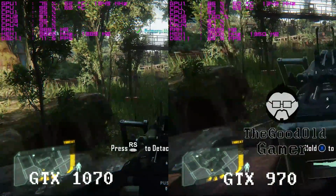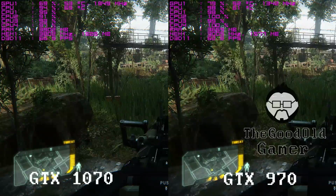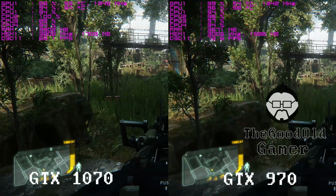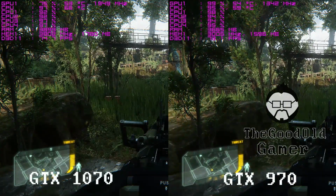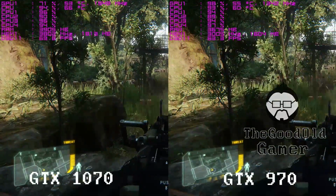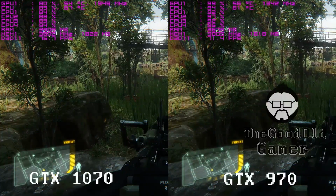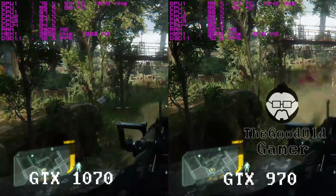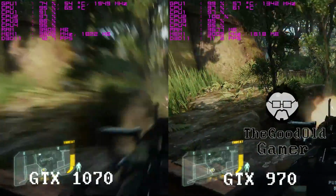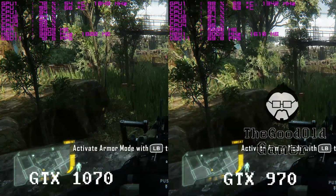Okay, starting off, I'm going to throw out the biggest and most glaring example that just struck me while I was doing all these benchmarks. Here, I'm going to throw up some Crysis 3 footage right now. As you can see, the GTX 970 is on the right and the GTX 1070 is on the left. You can see the GPU utilization up at the top, right under that's the CPU utilization, and at the very bottom, your frames per second. And as you can see, the frames per second is virtually identical.